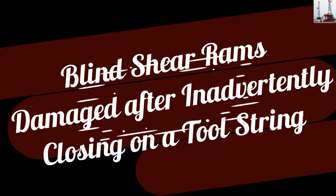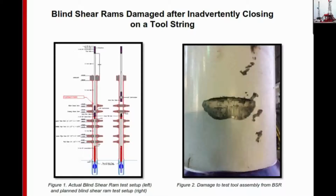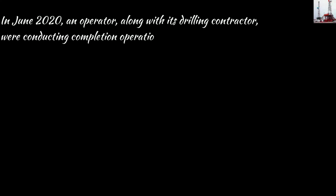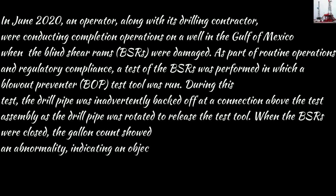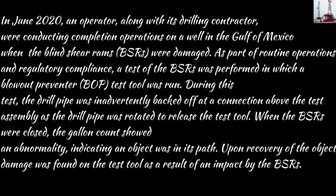Blind shear rams damaged after inadvertently closing on a tool string. In June 2020, an operator, along with its drilling contractor, was conducting completion operations on a well in the Gulf of Mexico when the blind shear rams, BSRs, were damaged.